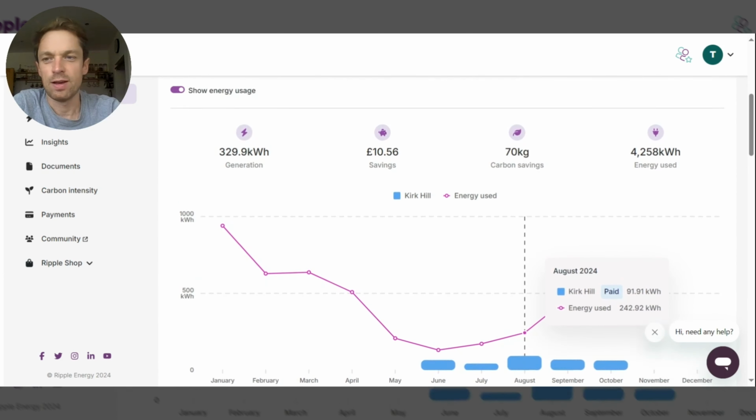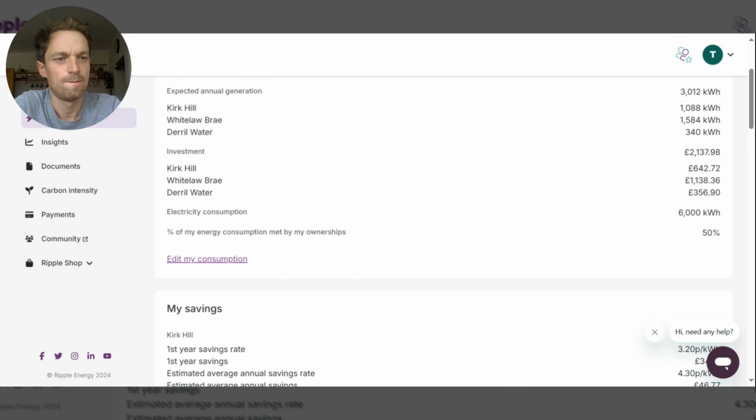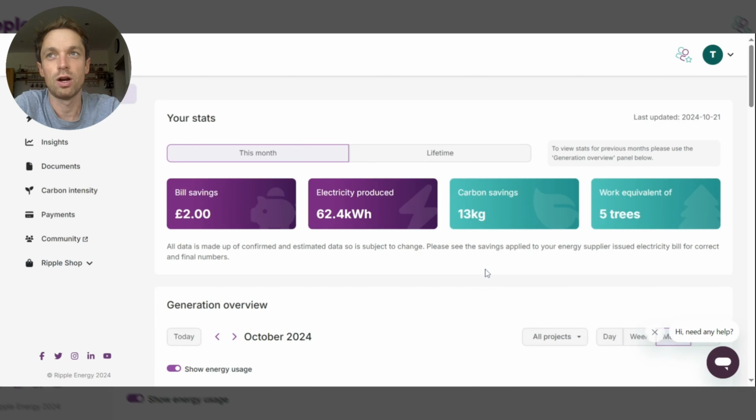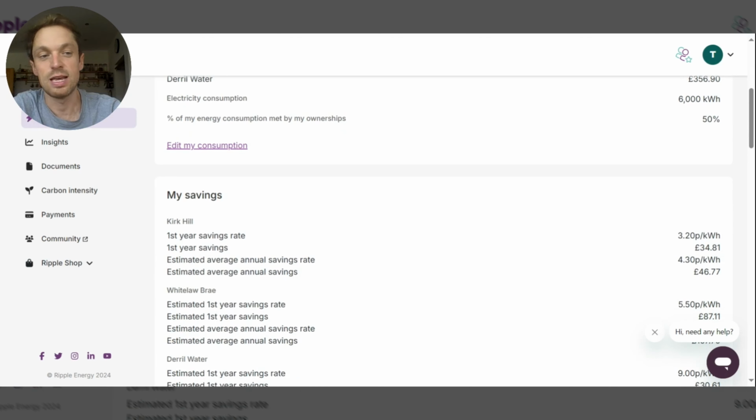So what was my investment for Kirk Hill? £642. And in the 4.5 months, June, July, August, September and a half, we have saved just over £10. So I think that's actually a little bit lower than you might expect. That's saving on average per month of £2.26. Over a whole year, that would be £27 bill savings. Ripple suggested that we'd be saving just under 35.